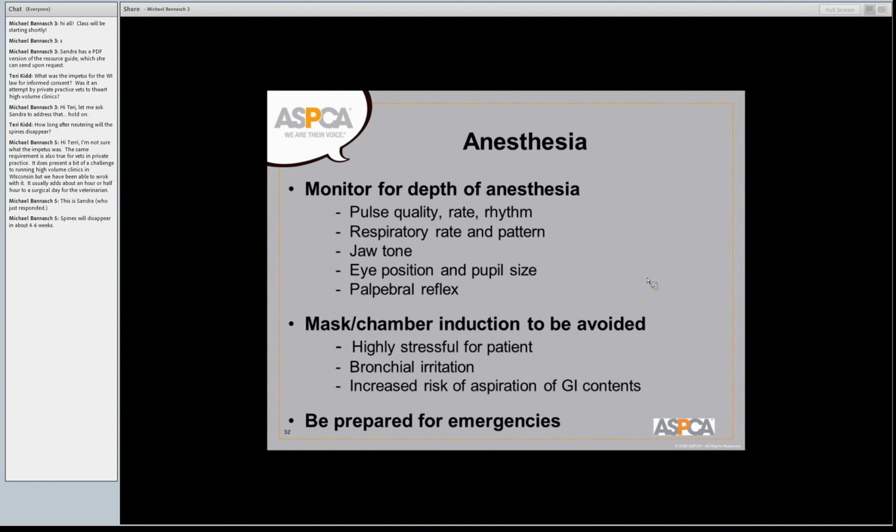And we definitely have to be prepared for emergencies. I know spay neuter clinics that run emergency drills, so that obviously everything is orchestrated by the veterinarian, but then everybody knows what their role is if an emergency is to occur. Everybody knows where the kit is with all the emergency drugs, and they have a specific chart for emergency drug volume that should be drawn up for the weight of patients.